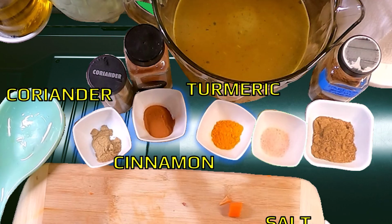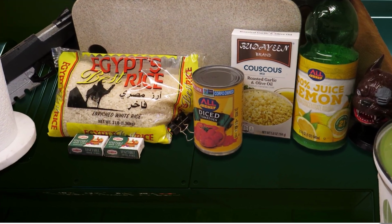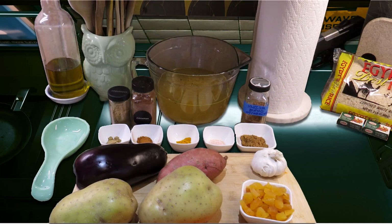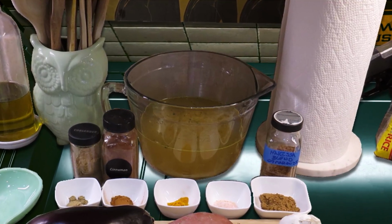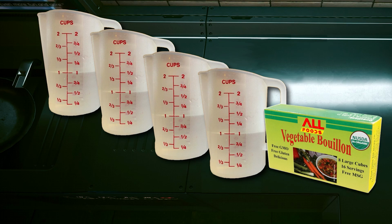Measure out the rest of the spices. Open a can of tomatoes and prepare a quart of vegetable broth. I'm not using anything fancy, just 4 cups of water and 4 bouillon cubes.